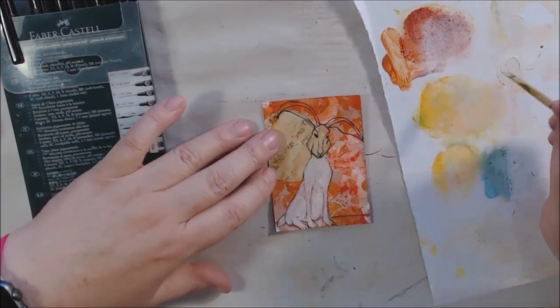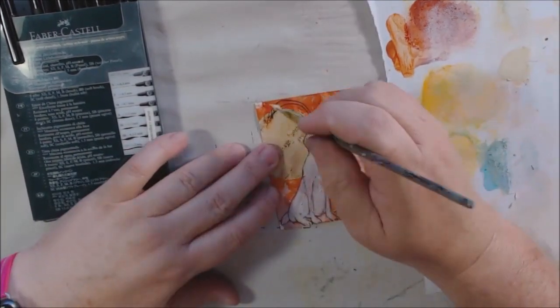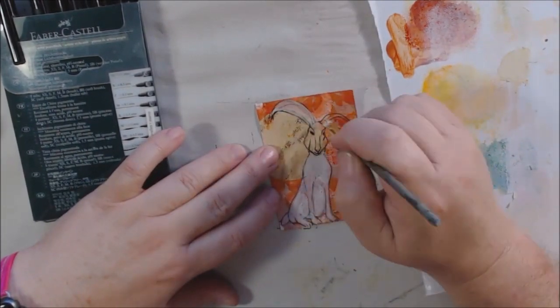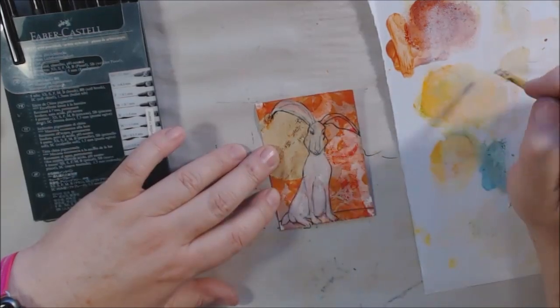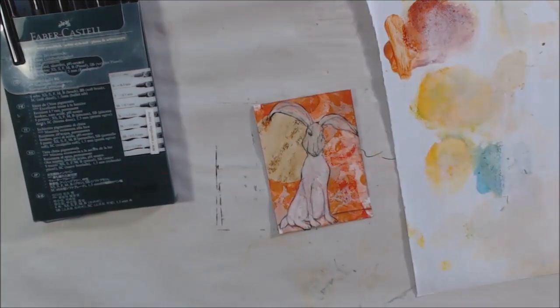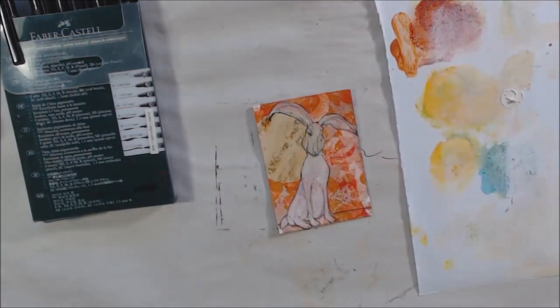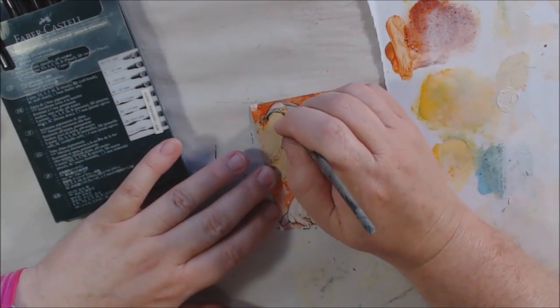And I'm just using a small brush to do this. And I'm going over the lines because I know that I'll still be able to see them well enough to go ahead and color this in with multiple colors of pencil because I just felt like doing that today. I don't do it very often, but I decided to.